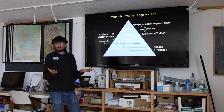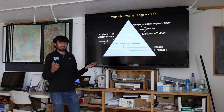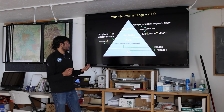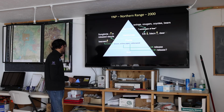Is that all because of wolves? There was a reintroduction of beavers just outside the park, so that might have had something to do with it as well. There's an argument that because we've seen an increase in willow and grasslands and aspens, there's increased songbird habitat, right? Increased habitat for things like moose is also a possibility.